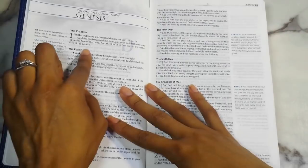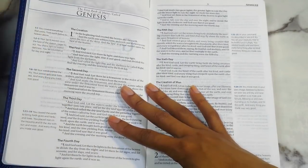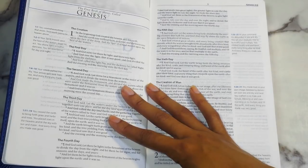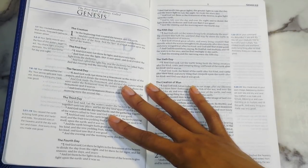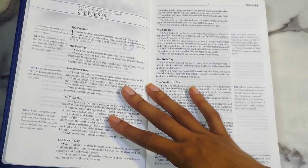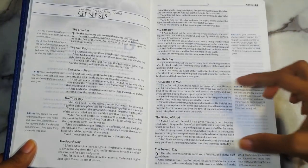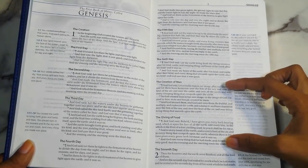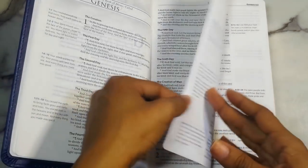So it says, "In the beginning God created the heaven and the earth." Okay, so here you have 1:1. "You created everything that exists, from earth below to heaven above." So that's a prayer that you can incorporate into your everyday prayer. Sometimes there are chunks. So for this portion here, 26 to 31, here is a prayer for that. So it's pretty much like that throughout the entire Bible.